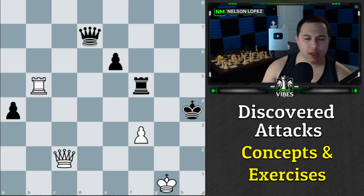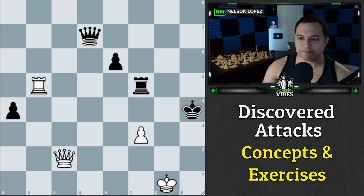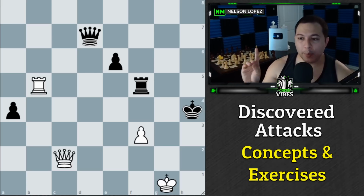All right, here we go. It's white to play. What should you play here as white? And remember, keep that theme in the back of your mind. All right, if you had a chance to look at that. So this one, when you first look at the position, you're probably thinking there's no discovered attacks, right? And there's not. But what we can do is set up one.